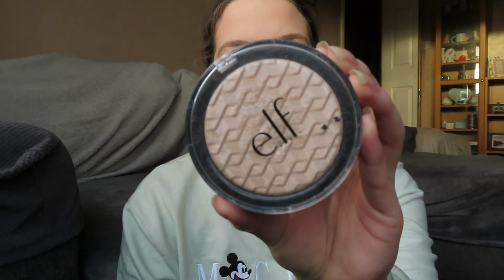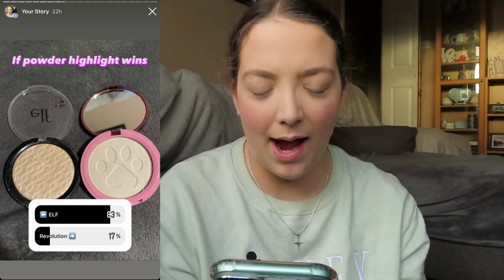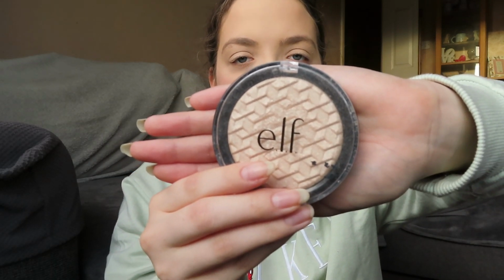So I then also gave you guys the option between two powder highlighters. I gave you guys the choice between the e.l.f. Metallic Flare Highlighter and this I Heart Revolution Duchess highlighter from the Aristocats range. And if I just find the poll for that, as I just locked my phone and I shouldn't have. And 83% of you guys voted for the e.l.f. highlighter compared to only 17% for the Revolution. So I'm going to be taking my e.l.f. Metallic Flare highlighter. This is in the shade White Gold. And I'm going to just be using that to highlight my cheekbones and my nose.